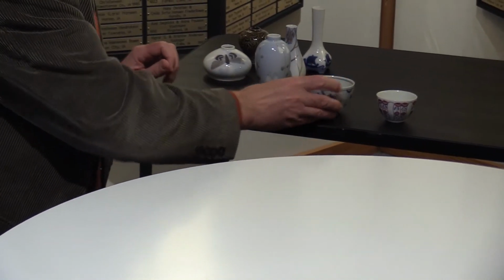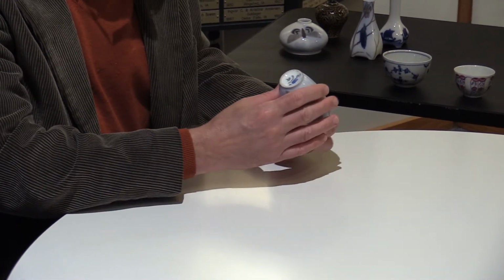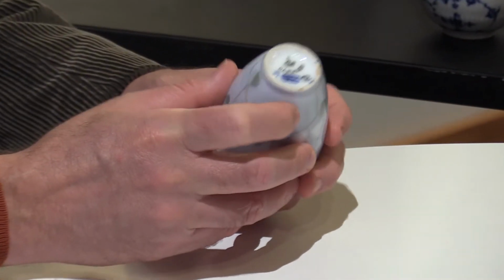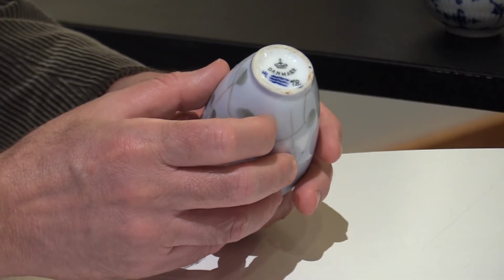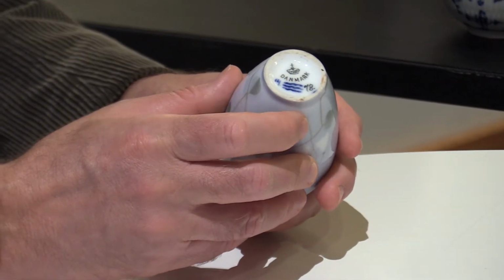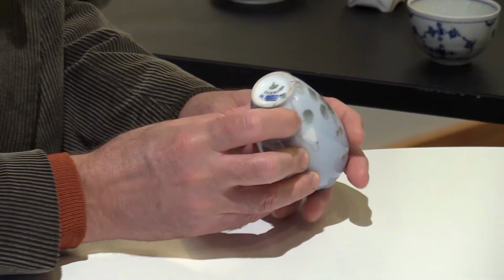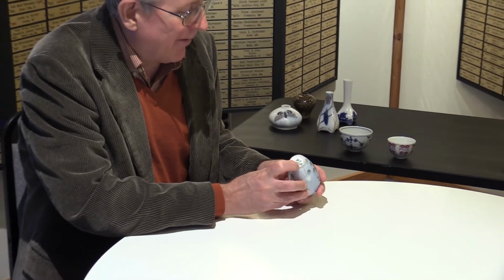Then I have some other examples here. Here's a small vase, and here again we see the 3 wavy blue lines. And in this case, the mark in green is a crown in Denmark. So this indicates that this particular vase was produced between 1894 and 1897. And then we have the green number 78, and the blue number 14 designates the artist, and some of these are known by name as well.